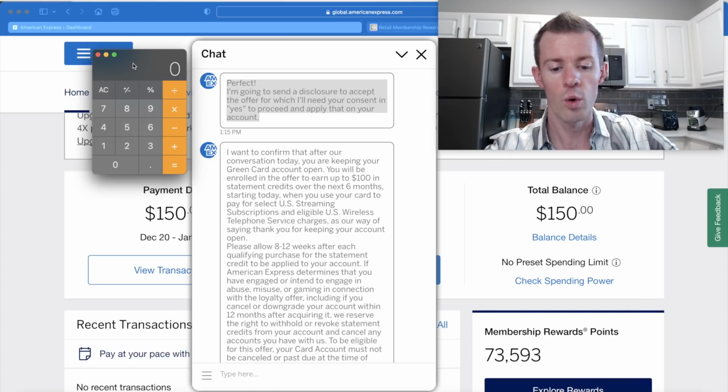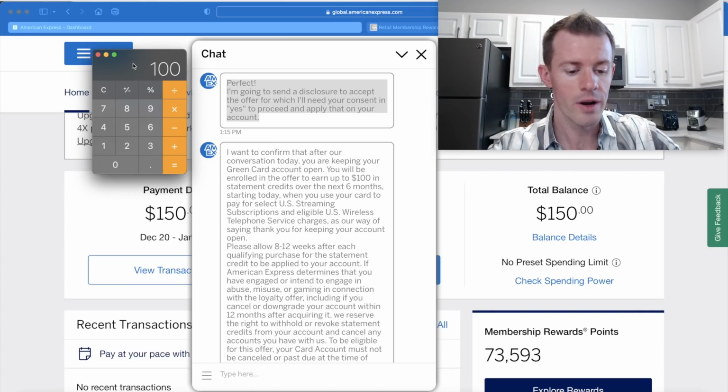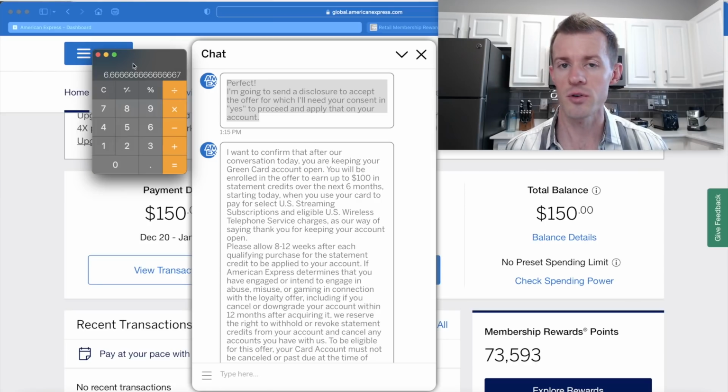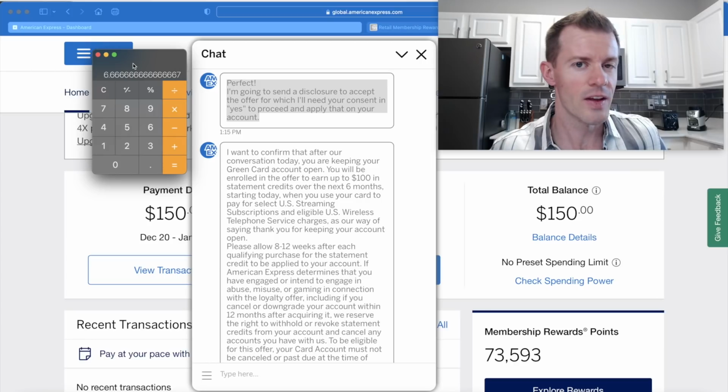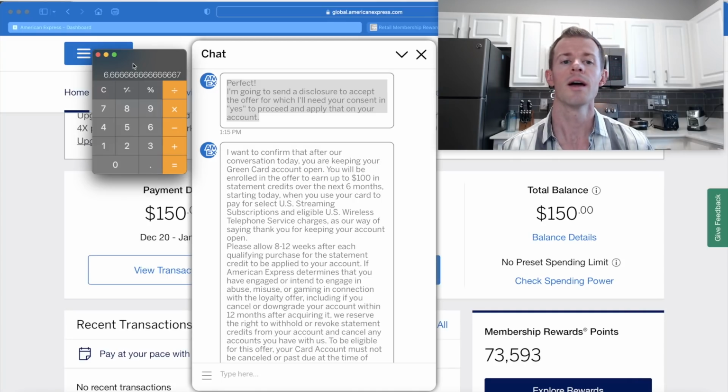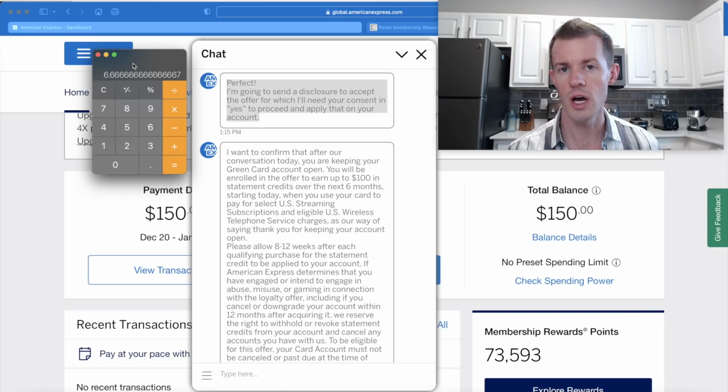The other one would have been the same $100 statement credit for $1,500 of spend. That would have been times 100, about 6.67% return. Still great. I can't think of any other credit cards that would give you 6.67% return on any category on an ongoing basis beyond a sign-up bonus or something like that. So either offer would still be a good return no matter what, and then of course help you to cut your annual fee from $150 on the green card down to just $50.